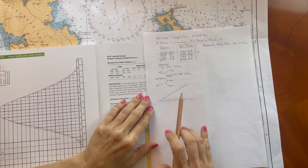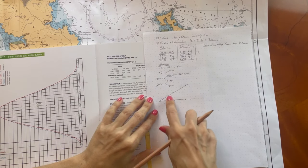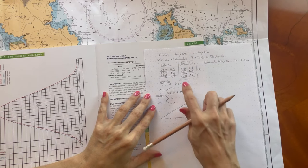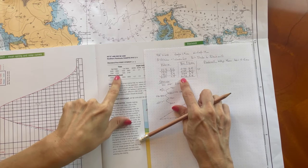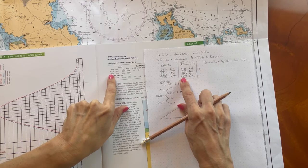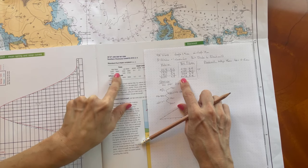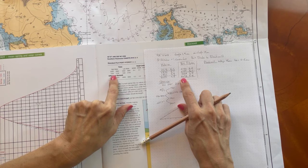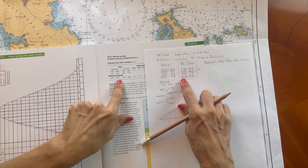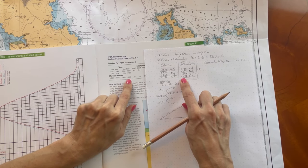So what we want to know is if we have a time of 2052. It's not 2100. It's not 1500. So our high water time does not match these. We want to know how far in between. What exactly is the time difference between the high water plus 5 minutes and the low water of minus 5 minutes?